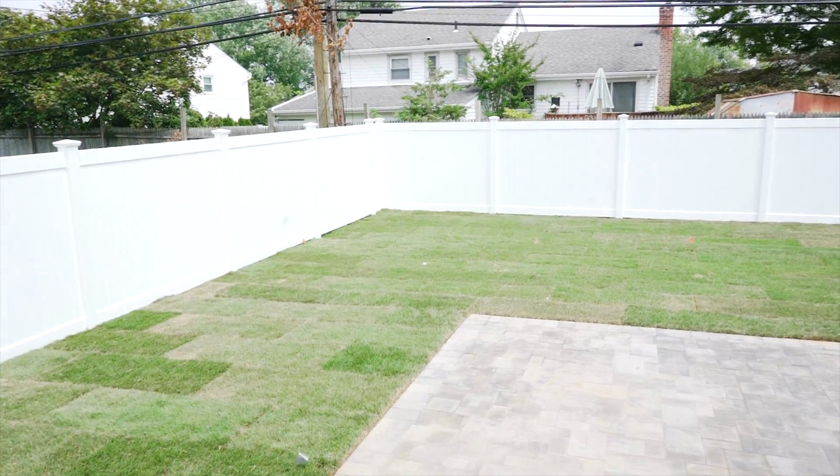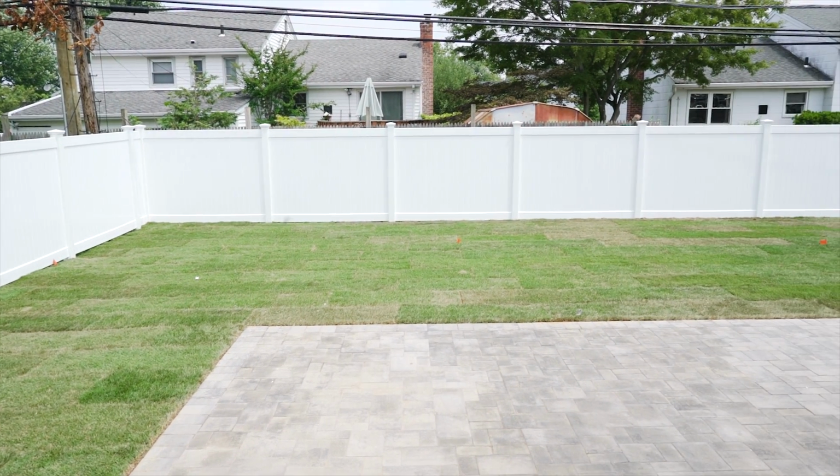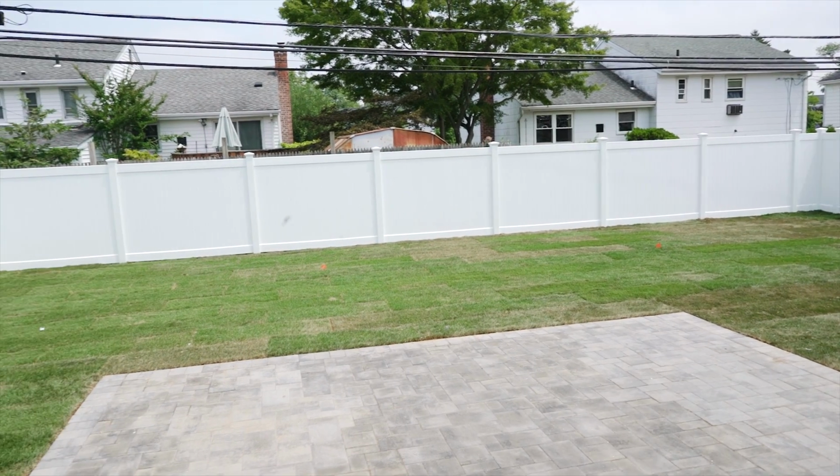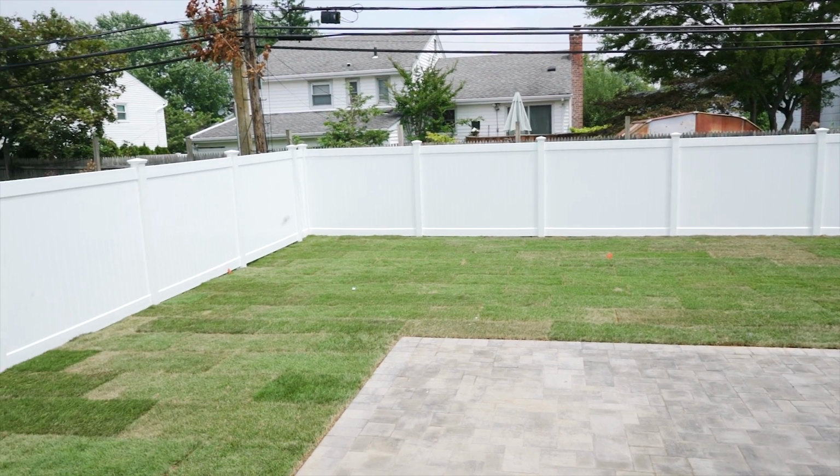This is how every build is delivered. Don't mind the sod. It's definitely going to green up a little bit after a couple of days of watering. We're supposed to get some heavy rain tomorrow, so that should be good.